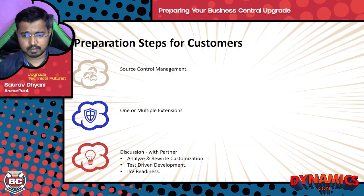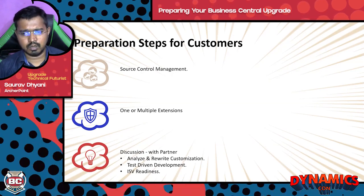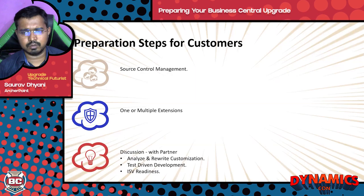The other factor, as I said earlier, is ISV readiness. For your next upgrade, other than your custom code, the ISV plays a very important role, and you need to check with them about the availability of their extension and the data upgrade path. Otherwise, that can be a huge blocker from your Business Central 14 to any higher version that is available.